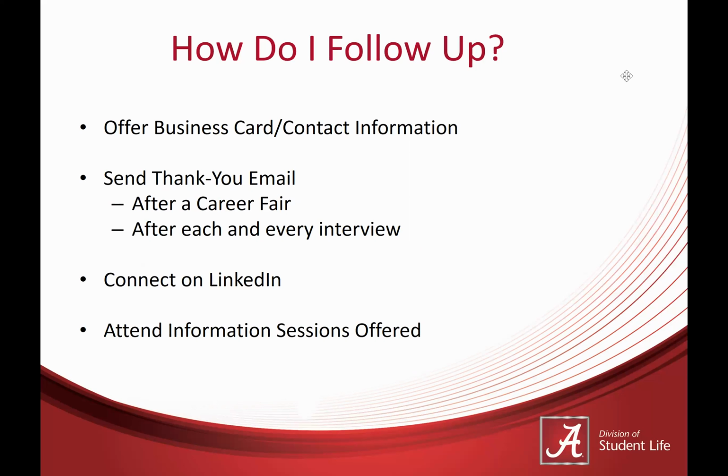A lot of times the recruiters that we see from specific companies are reoccurring, so the same recruiter who was at the career fair will also host an info session on campus later that semester. So it's really great for a student to be in constant communication with someone that they met at the career fair. They follow up with an email, and then a few months later that same recruiter is back on campus and the student gets to reconnect that way as well. So we really encourage students to foster those relationships.